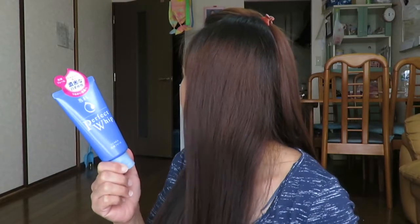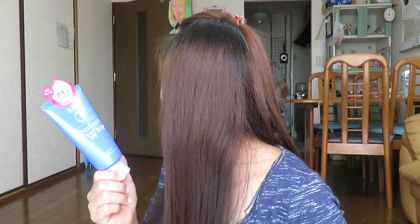This is the Perfect Whip foaming cleanser. This is actually a SHISEIDO brand. SHISEIDO is one of the famous brands here in Japan. So, pag narinig mo yung SHISEIDO, parang ang mahal niya. Pero, meron palang mga products na affordable din para sa mga budget conscious na tao tulad ko.